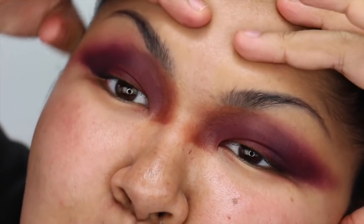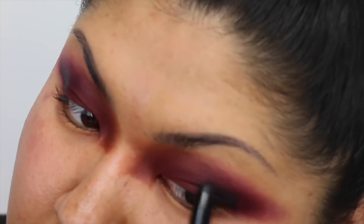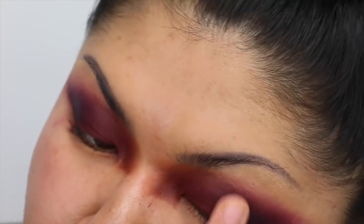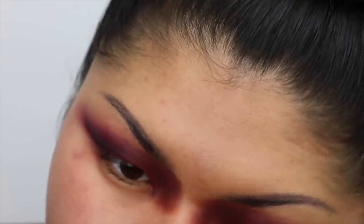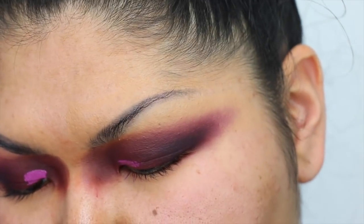The eye's pretty cool. I'm looking for witches. Or maybe I'll try using Basket Case to deepen up these outer corners. I think I'm going to brighten up the inner corner a little, just because it's kind of a mess right now. This is Suspiria.